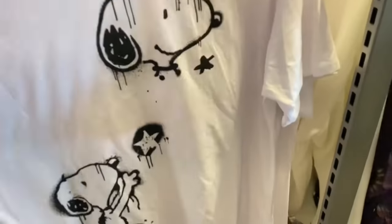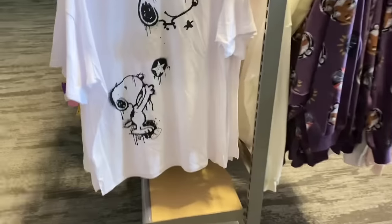Oh my gosh, they have a Snoopy shirt. It's kind of a weird one, but it's cute. It's like Snoopy's decapitated or something. Look, it's weird. I don't get it. Why is his head just floating? It's odd. All right, anyway, I have a challenge twin, so I'm going to get this hat for the pool.